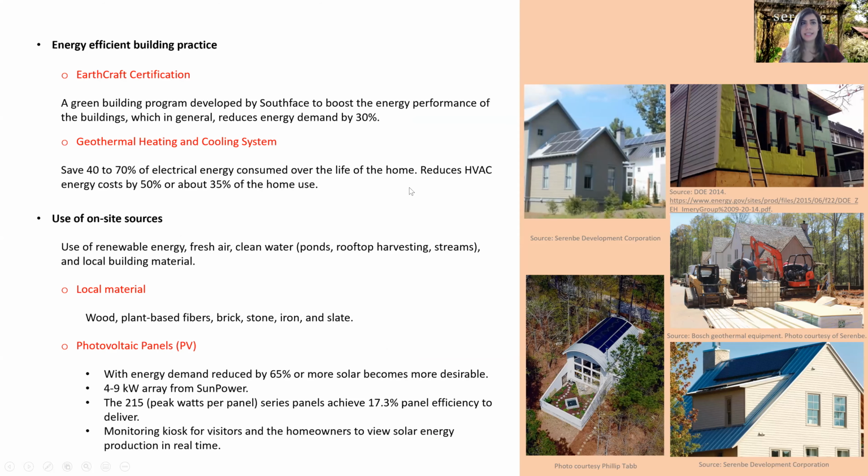Energy efficient building practice. All buildings in Serenbe are certified with EarthCraft, which is a green building program that assures the energy performance of the building, and it's mainly optimized insulation and significantly reduced energy demand. And the other factor is geothermal heating and cooling that recently also became mandatory for new construction. It significantly reduces the electricity energy use by 40 to 70%, and also reduces HVAC energy cost by up to 50%.